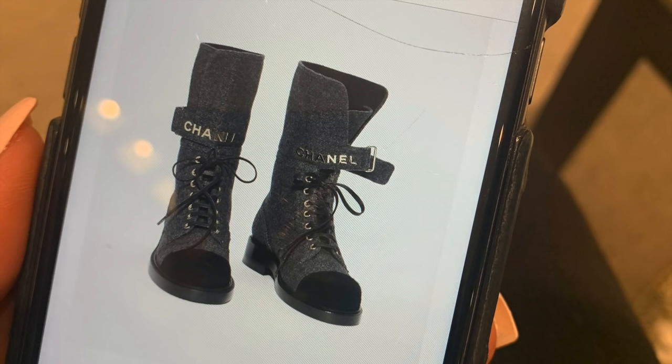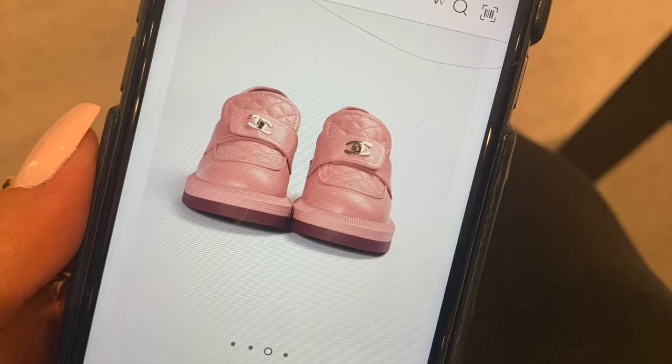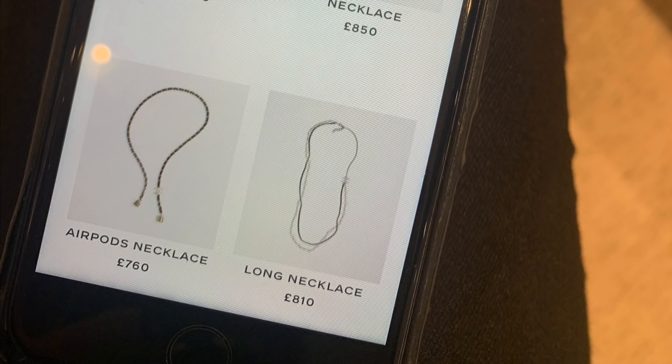There are definitely some cool shoes. There will be a new pair of loafers in grey. But yeah, we'll definitely see more in next week's video. I'll definitely go check it out in person. But I took some pictures of products that caught my eye. I couldn't take pictures of everything. So yeah, this is a sneak peek, but I think the pictures are available now online, so you can go check it out there as well.